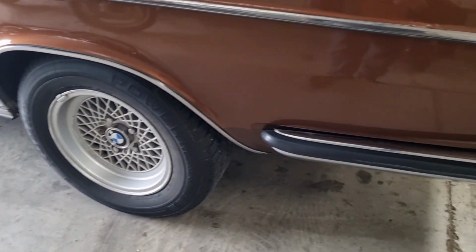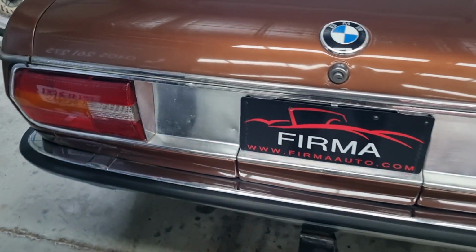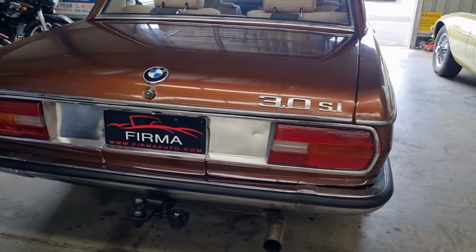BBS wheels. Good chrome overall. Very hard to find a manual 3.0 SI in this color configuration.